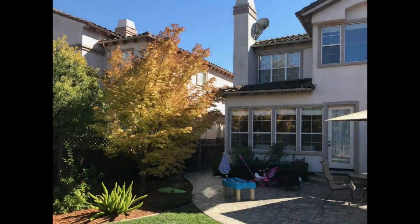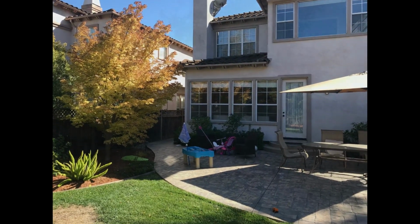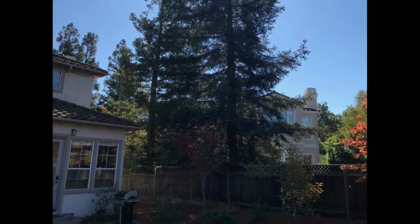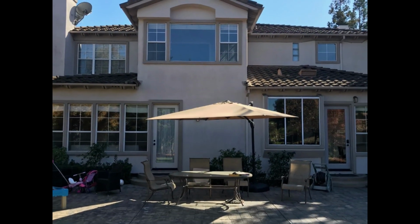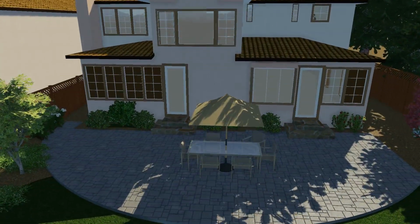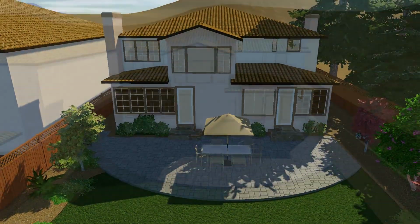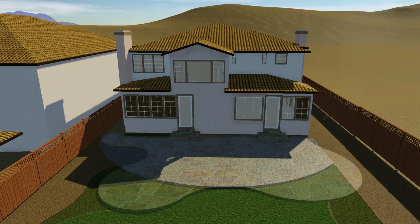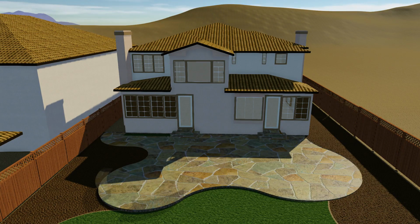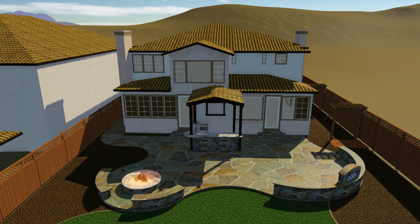When I first visit a site, I'll get several photographs and a short video of the surrounding areas, identify where trees are and neighboring homes. Once I've gathered all that information and put it in the computer, then I will turn it into a 3D model. Just like I would on paper, I can eliminate all the surrounding areas and start from scratch. Change the shape of the patio, start to add seat walls, maybe some trellises, and some other features.